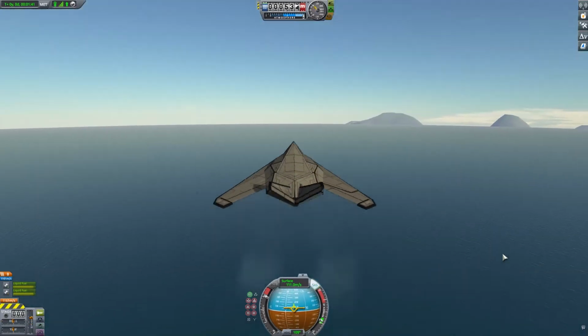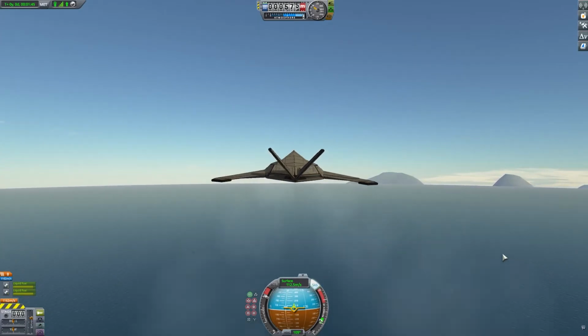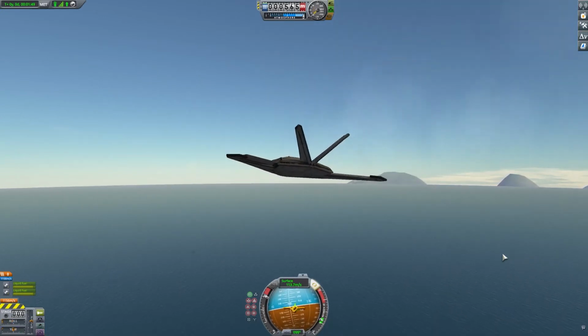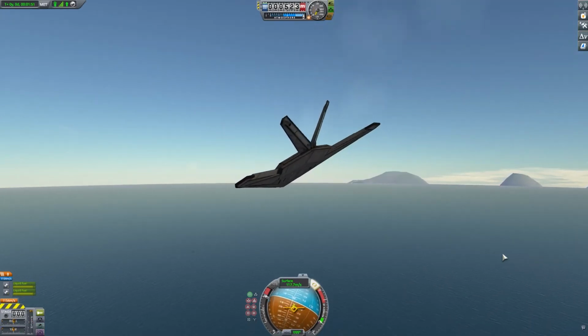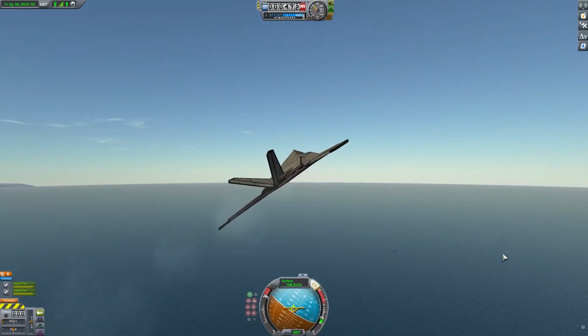This is now interesting. This is difficult to fly. I've put SAS on, but it's difficult to fly. The real craft was the same. It was a very difficult craft to fly. It was actually unstable in all three axes and had to be fly-by-wire. You had to have a computer on it at all times to fly it.